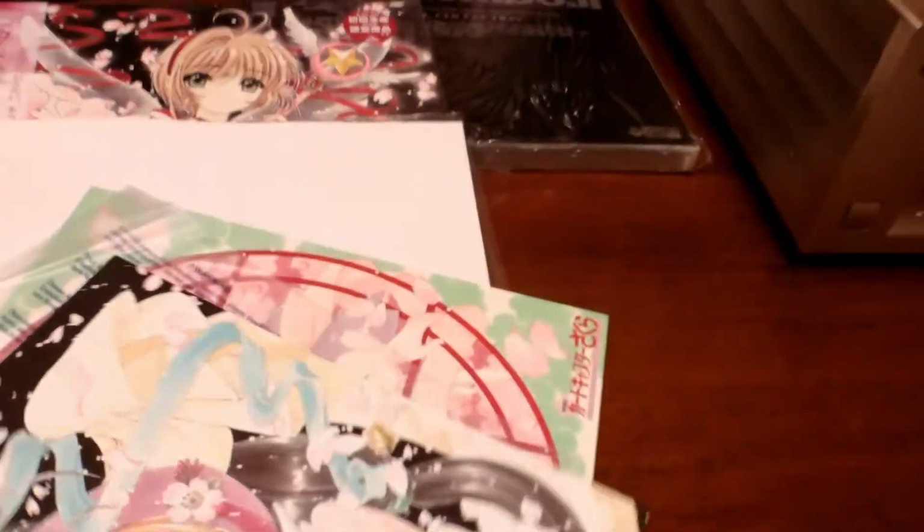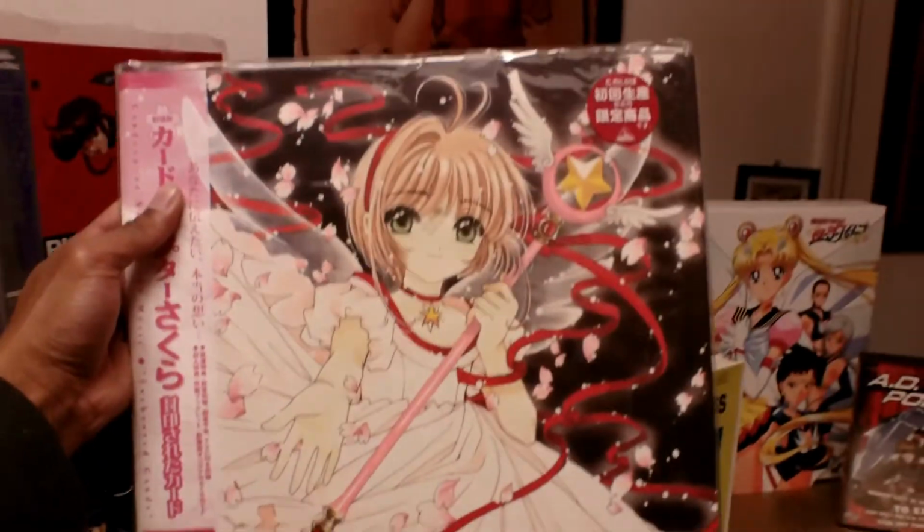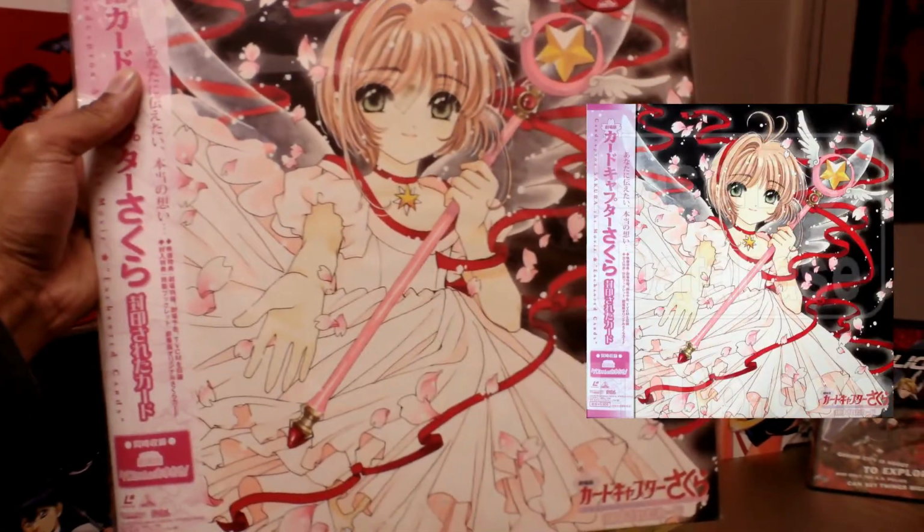So I already showed you the Cardcaptor Sakura. This is Cardcaptor Sakura, the first movie right here. And the disc that I put in behind it is the second movie. This is the second movie right here, known as The Enchanted Card.